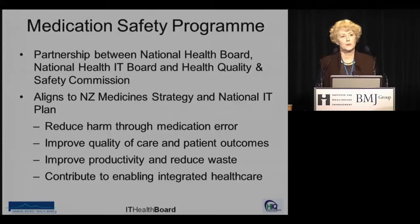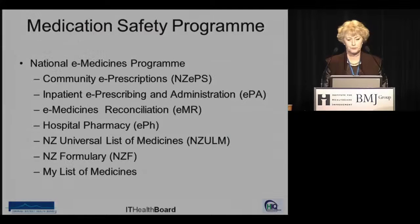And the aims are to reduce harm through medication error, improving quality of care and patient outcomes, improving productivity and reducing waste, and contributing to enabling integrated healthcare. There are a number of initiatives within this program. The Community e-Prescription Service is enabling GPs to electronically send a prescription to a community pharmacy. At the moment, we've only got it happening between 2 software providers, but by the end of the year, we're hoping to have it operating with all software providers, and then with hospital discharge prescriptions and other prescribers.